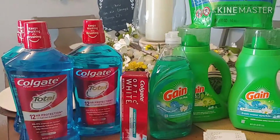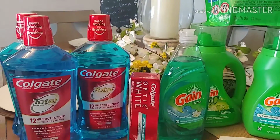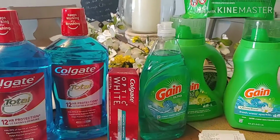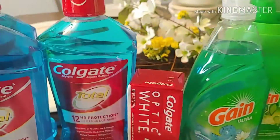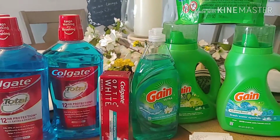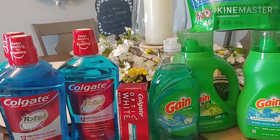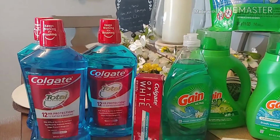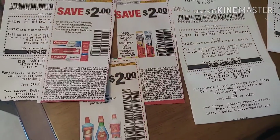So in this transaction, I did pick up the Colgate that was $4. I picked up the Colgate mouthwash that was $5. And I picked up a Colgate toothbrush. Everybody says that it's doing something funky when you get to the register after they hit total. Well, in my case, I've never gotten the Colgate deal to work. So there's a glitch going on out there. It's not working for me.